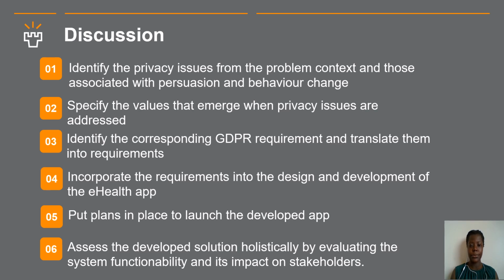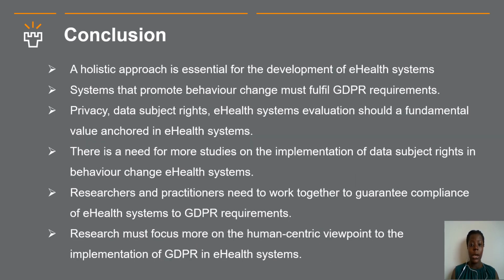To conclude, a holistic approach for the development of eHealth systems is essential. Behavior change support systems must fulfill GDPR requirements. Privacy and data subjects' rights must be anchored in eHealth systems. There is a need for more studies on how data subject rights should be implemented in eHealth systems. There is a need for researchers and practitioners to work together to ensure compliance of eHealth systems to GDPR requirements. And finally, a human-centric viewpoint should be given more focus in the development of eHealth systems.